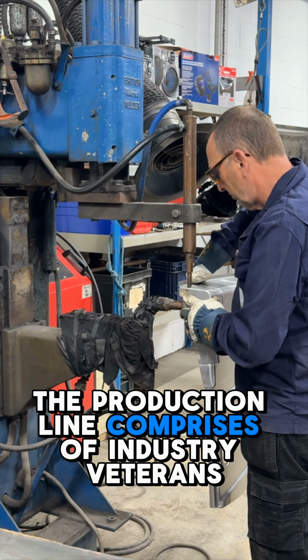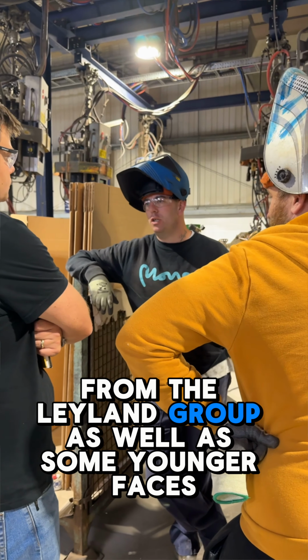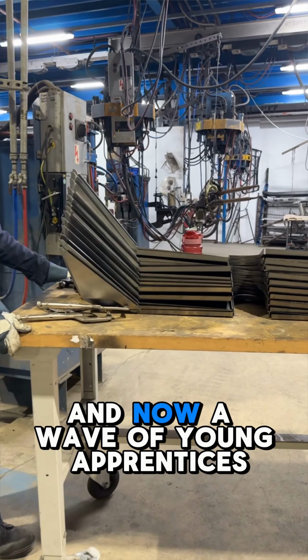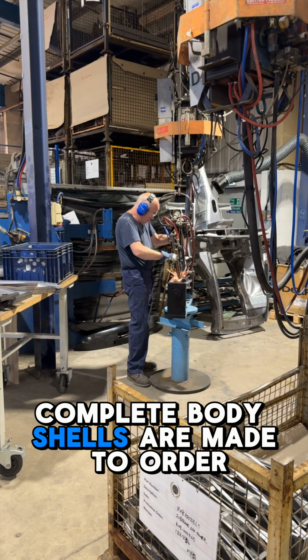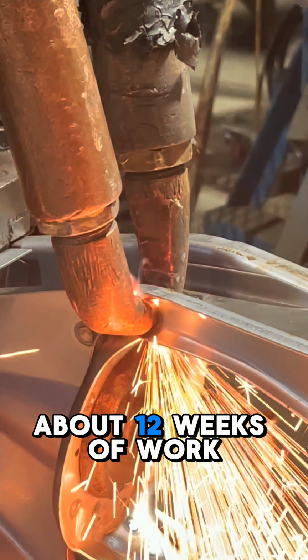BMH is a pretty streamlined operation. The production line comprises industry veterans from the Leyland Group, as well as some younger faces, and now a wave of young apprentices that have come up through the Heritage Skills Academy. Complete body shells are made to order, and the production process is about 12 weeks of work.